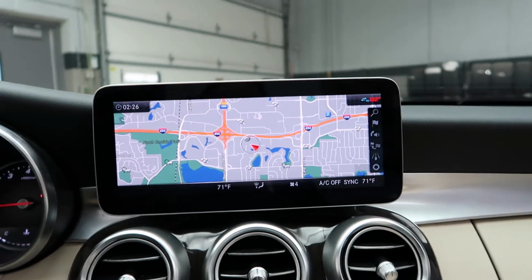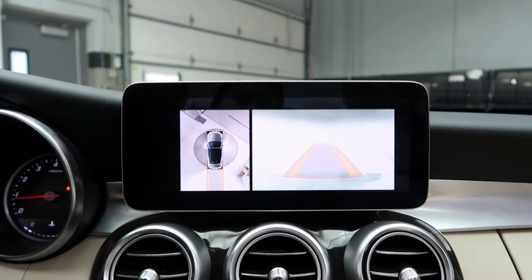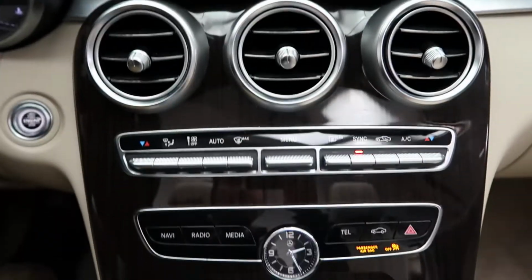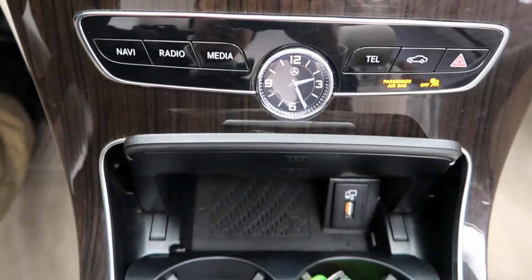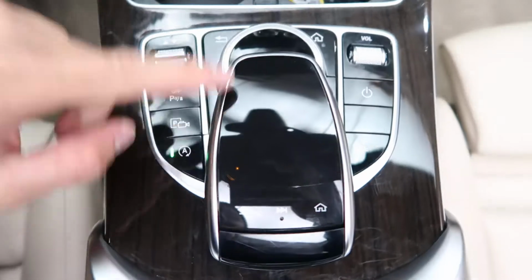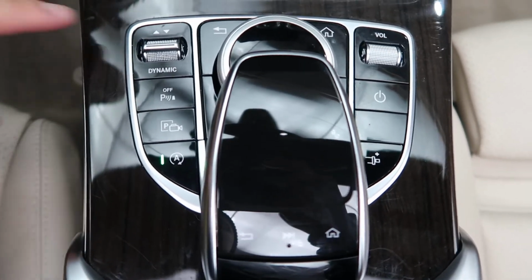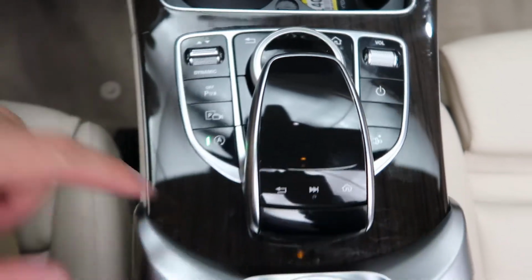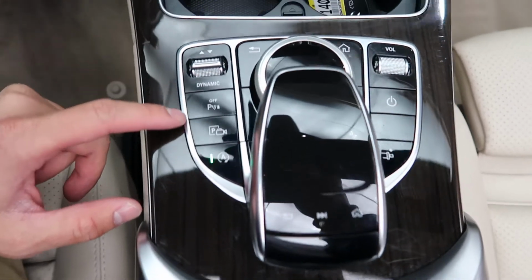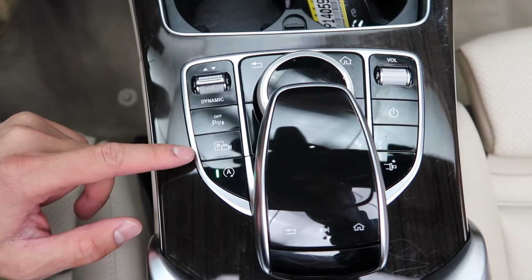multimedia package with navigation and voice command, parking assistance package with a surround view backup camera with front and rear sensors, dual climate controls, hard keys for a media display, NFC wireless charging, USB ports, touchpad and wheel for infotainment center, dynamic select for different driving patterns, a retractable button for the soft top, our parking cameras.